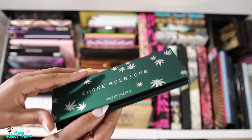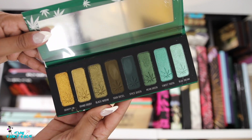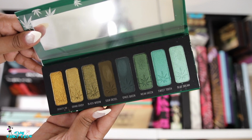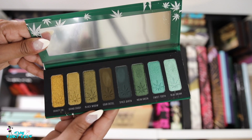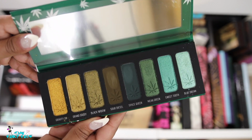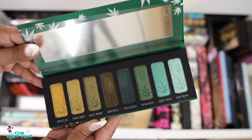Then we have the Smoke Sessions palette. Oh my god, Melt Cosmetics is so into weed. Are they stoners over there in California? What is going on? They really love ganja, but whatever. These shades are really nice. I like these mattes. Oh my god, I love the mattes. They have a new palette that they released for 420, so I might get that palette because it's all mattes with one shimmer, and I love their mattes.